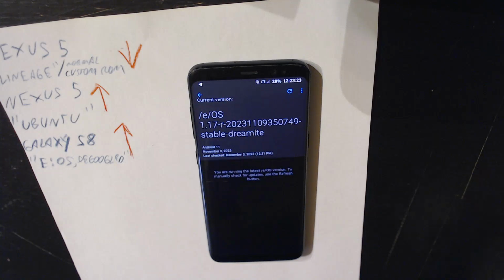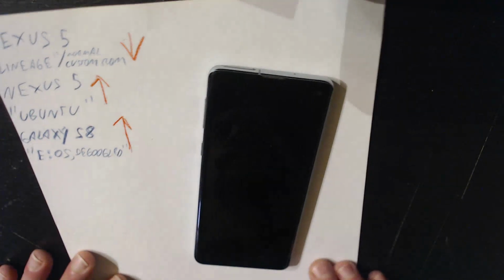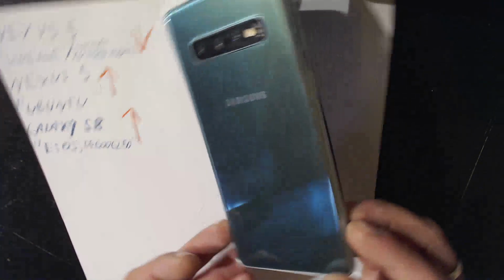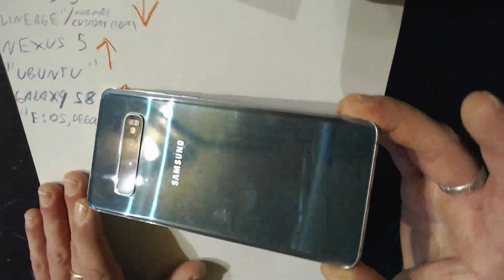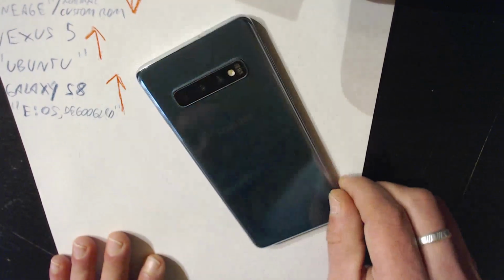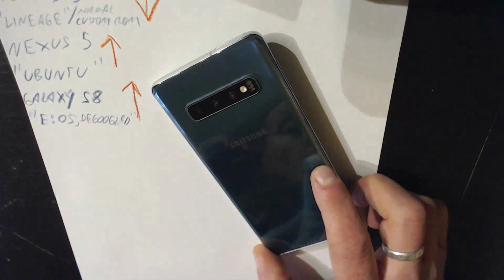Now, we're 20 minutes into the video, but the next phone, which I'm gonna show you right now, is a Samsung Galaxy S10. Pretty crazy color. Samsung Galaxy S10. It's actually on, so we're gonna turn it off. I got this phone from a pretty weak circle.